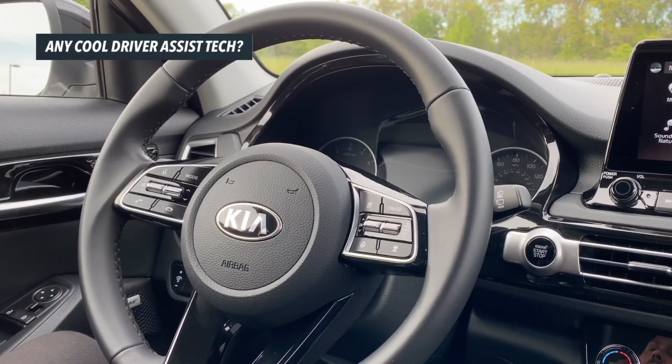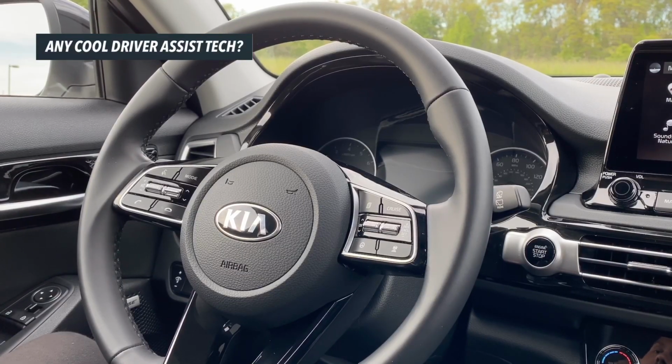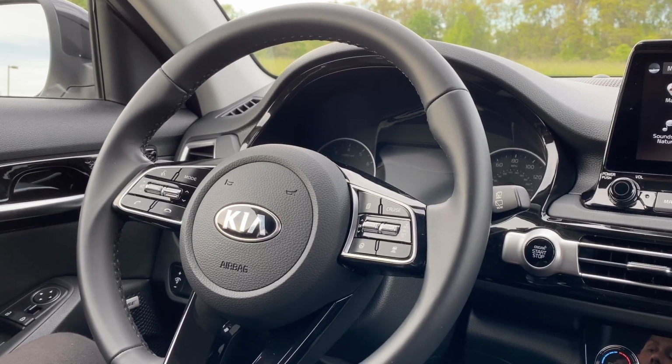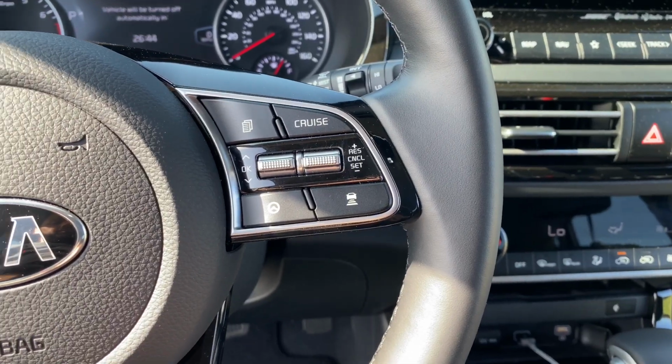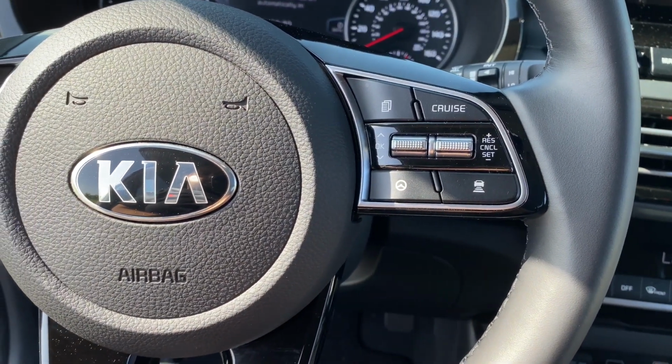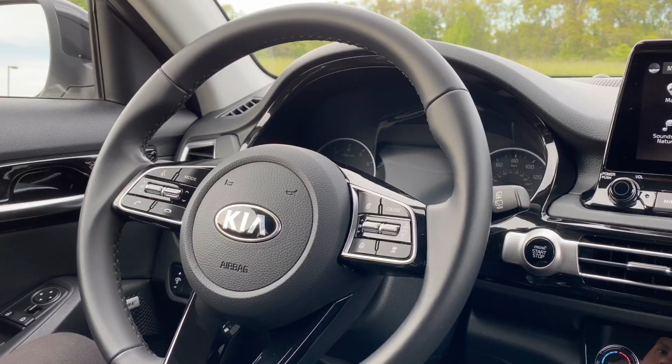If you want all the bells and whistles when it comes to driver assist tech like adaptive cruise control, you're going to have to go for the top of the line SX Turbo model. Starting with the S-Line and above, you can get things like lane keep assist and lane departure warning, and starting with the EX models and above, you can get blind spot monitoring, rear cross traffic alert, and forward collision warning.